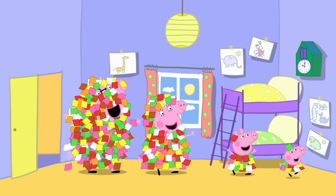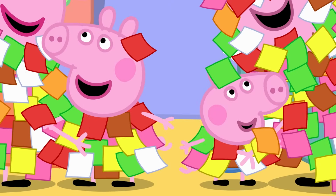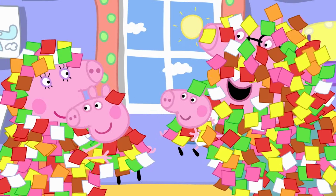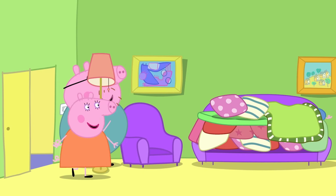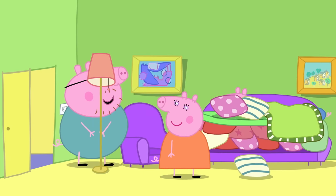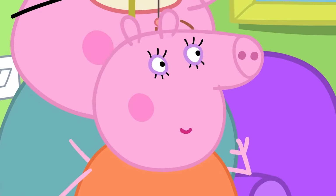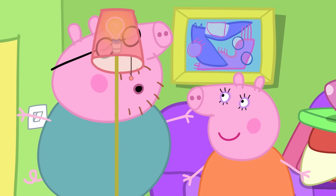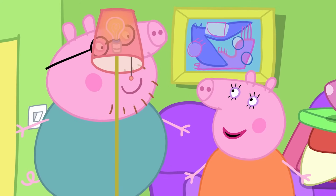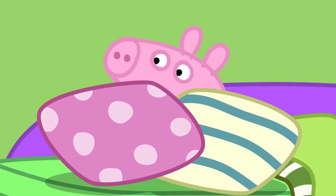Peppa and George love playing with sticky notes. And they love playing with Mummy and Daddy Pig most of all. Ready or not, here I come. Today, Peppa's family are playing a game of hide and seek. Mummy Pig is the seeker. Aha! Found you! Oh no! I guess I'll help you find Peppa and George now.